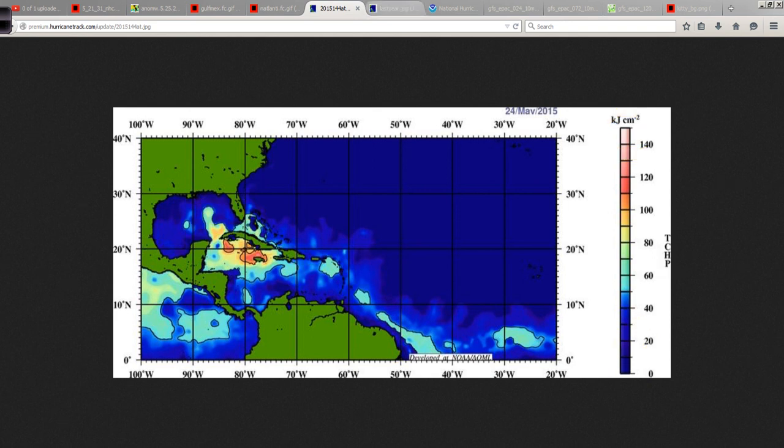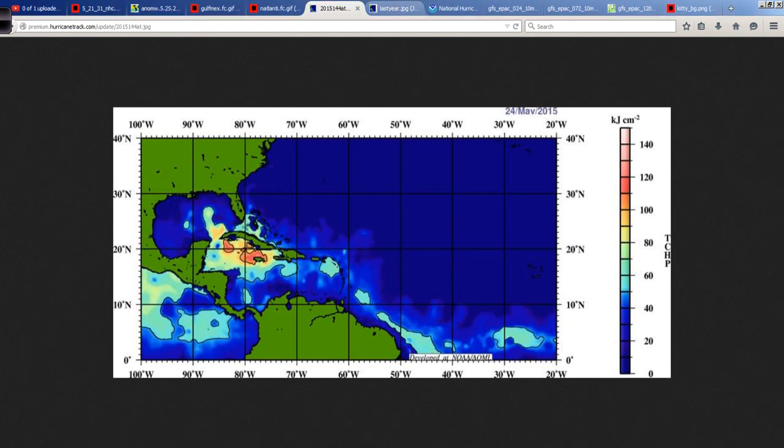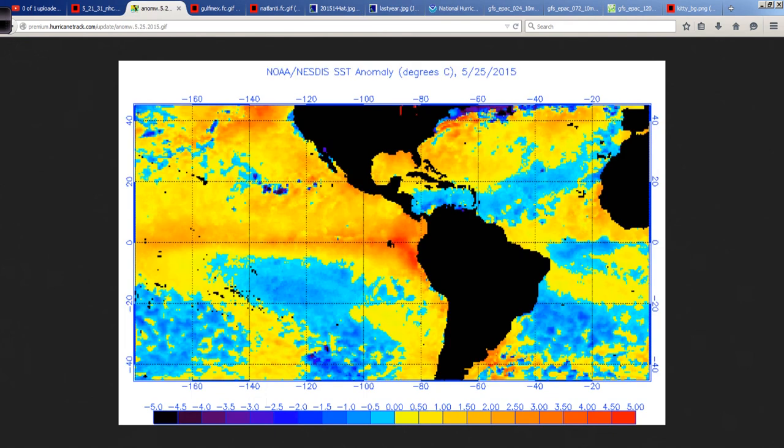Now let's look at what it was like last year. Look at that. That's a noticeable difference. You're missing it here in the Gulf, and for the most part off the southeast coast here. So this is this year, this is last year. So that correlates very well to these anomalies where we have this very warm water off the southeast coast and very warm water relative to average in the Gulf of Mexico.